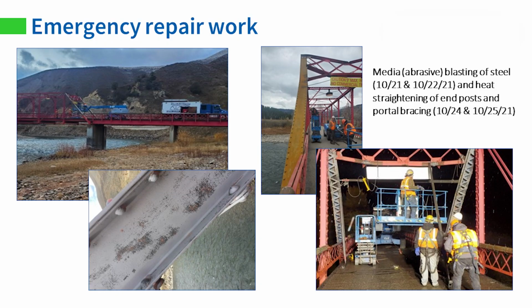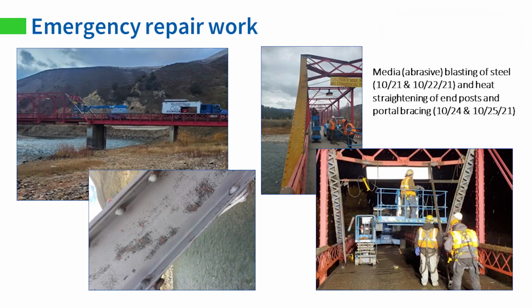So if you look here, you can see the schedule. We did abrasive blasting of the steel, accomplished in 2 days, October 21st and 22nd, followed by the heat straightening process, which was 2 days, the 24th and the 25th. By the way, weather was a significant challenge out here, as you can see in one of these images. We had a lot of snow, a lot of really freezing weather out there that made it difficult, particularly for the painting. But here you can see after they've erected the new portal bracing.